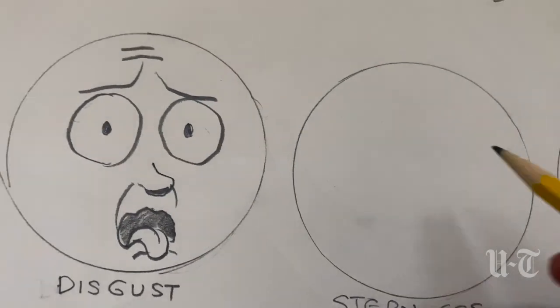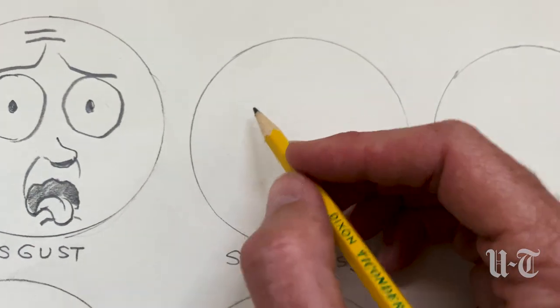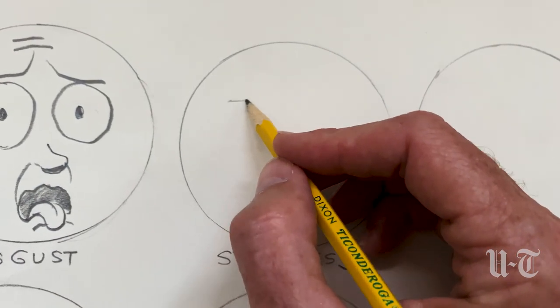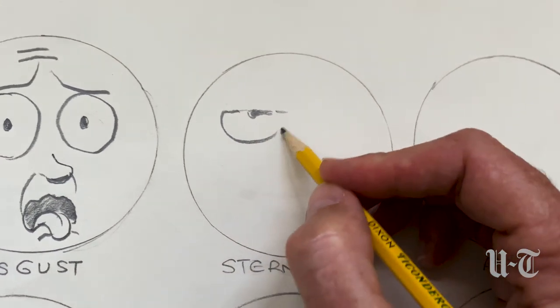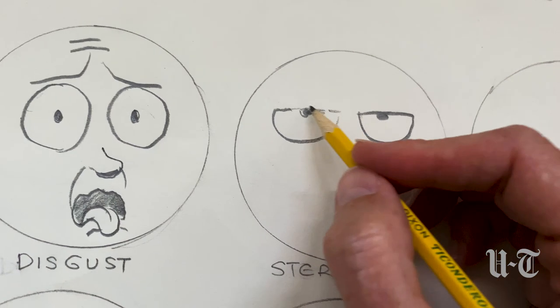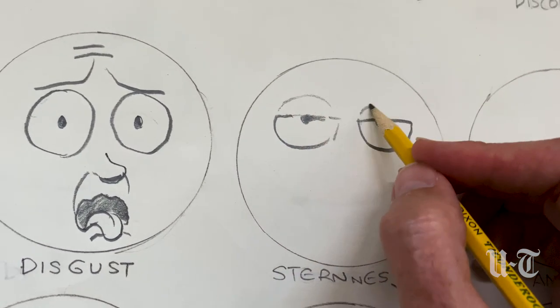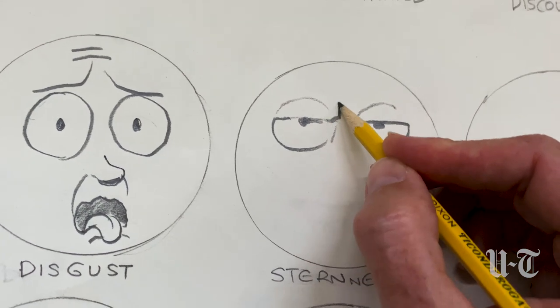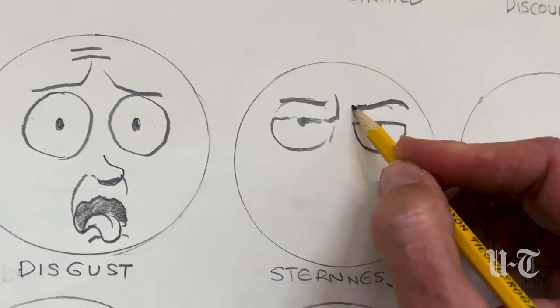Sternness. Okay, sternness is if your parent asks you to take out the trash and you don't, this is the look you'll get. Okay, see the eyes? I would do them half closed, but not sleepy half closed, just something like this. And the brows are kind of down like this.